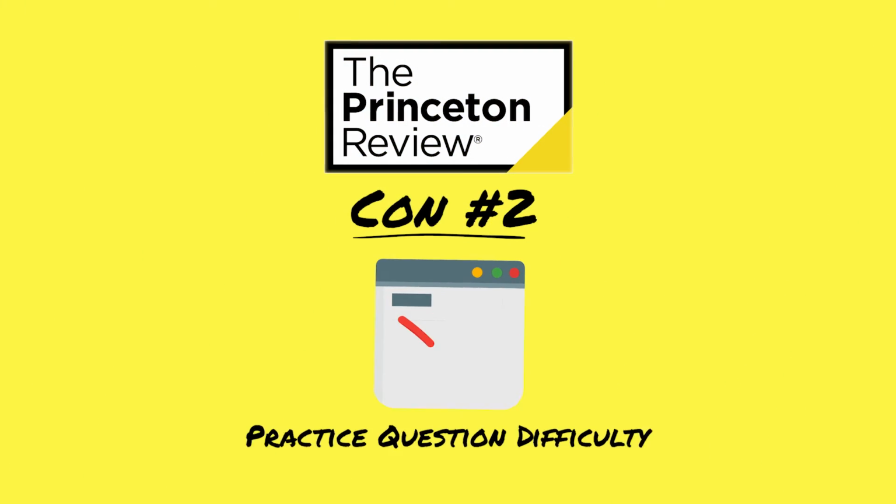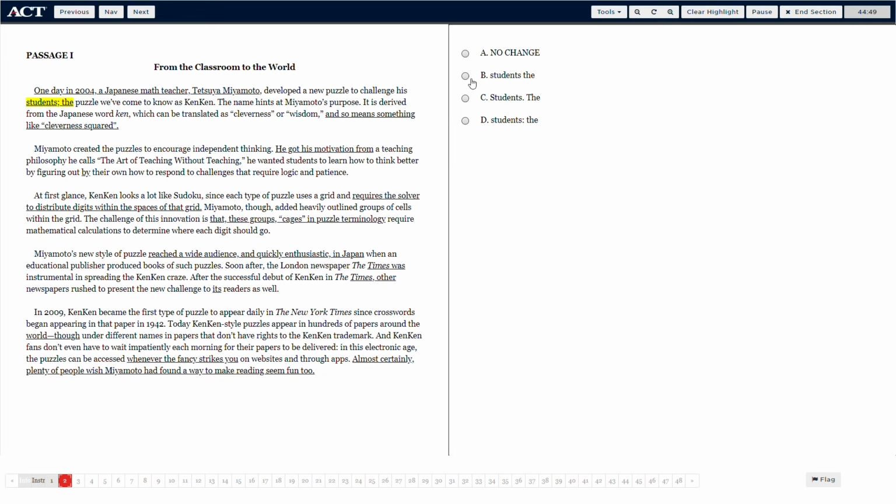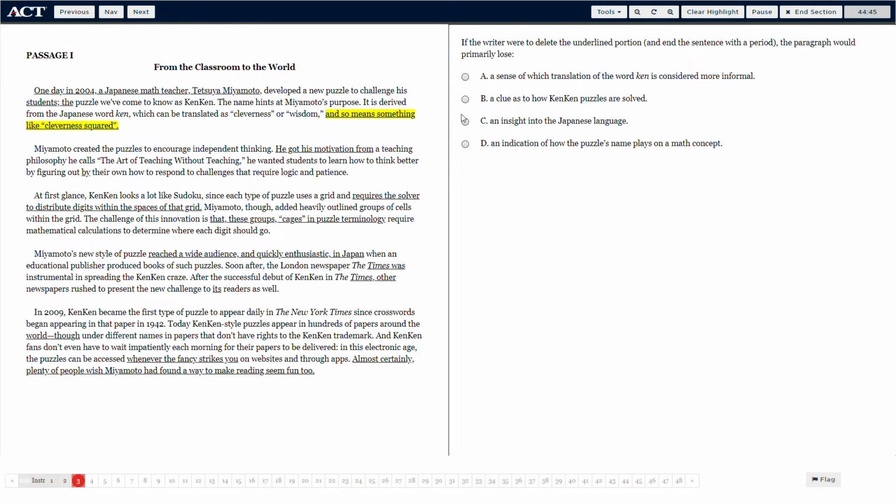Then, the second con I have is that the practice problem difficulty level is almost too hard at times. It just seemed like some of Princeton Review's problems are harder on average than the real ACT. When you're prepping, you generally want practice questions to as closely mirror the real thing as possible. Though I would just say if problems are going to be harder or easier, I'd prefer them on the more difficult side, as that can make test day feel a little easier if you've been working on harder material.